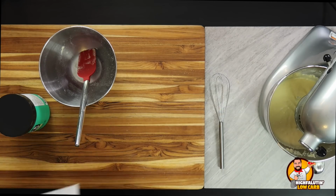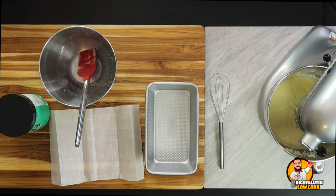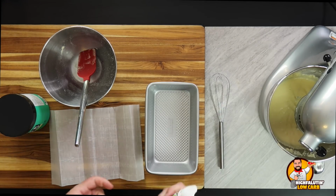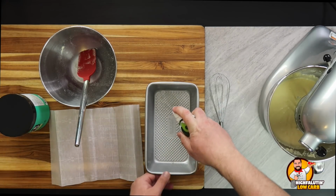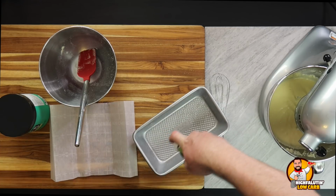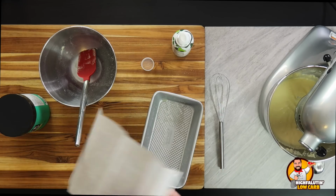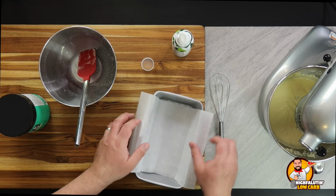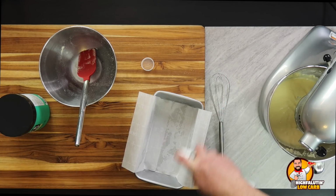While we're doing that, I'm just going to prep my pan. She says cook this in an 8x4 loaf pan, and to use a spray or something similar. So I'm just going to spray this. She said you can use parchment paper, and I'm going to do that as well, because if you spend a lot of money on ingredients, which low carb baking tends to do, you don't want it to stick to the pan. That's a nightmare. So I'm going to use parchment and a spray for this.